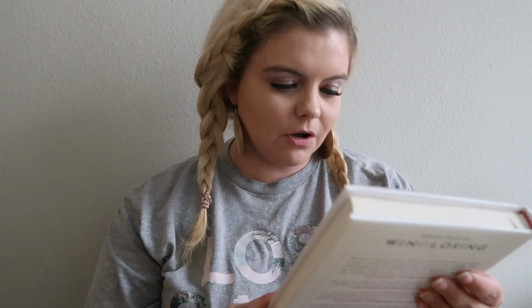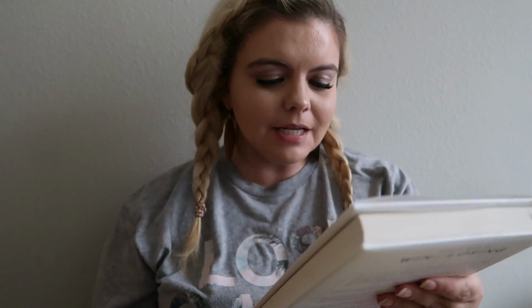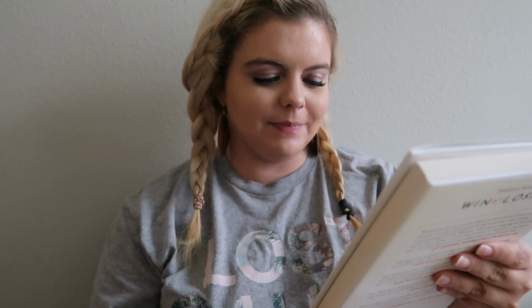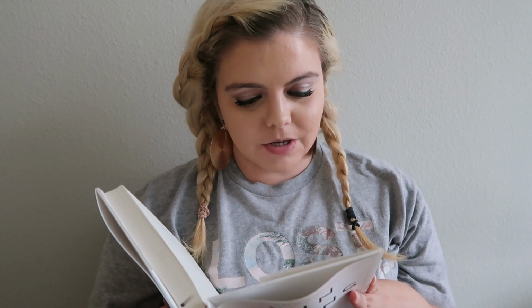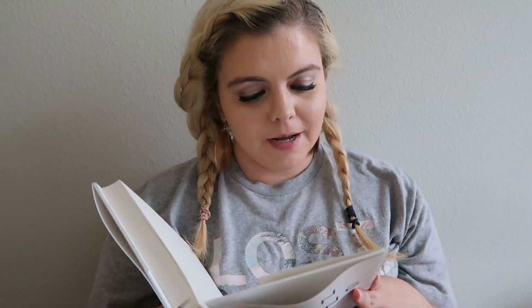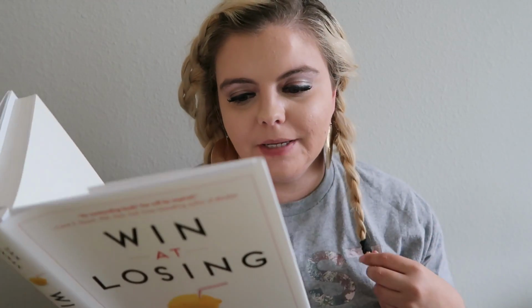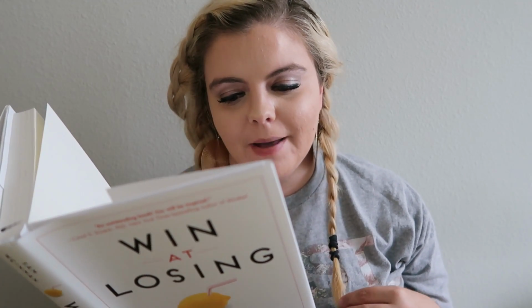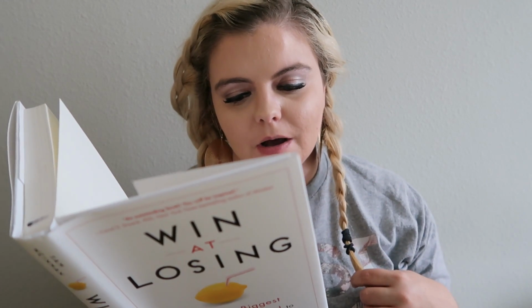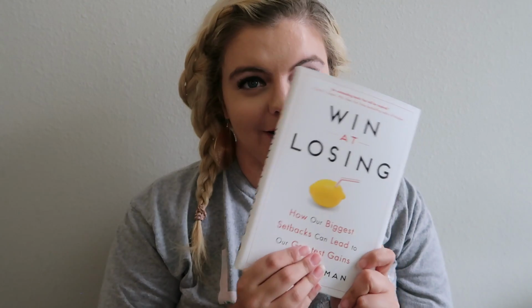I really love self-help books, and I found 2 today that I'm really anxious to read. The first one is called Win at Losing. It says how our biggest setbacks can lead to our greatest gains by Sam Weinman. I'll just read a little bit of the description. It says, as an award-winning sports journalist, Sam Weinman has long studied the ripple effects of losing, but as a father of 2 competitive boys, he struggled to convince them that failing can actually be a critical part of success. So he sought out perspectives of men and women who have turned significant setbacks into meaningful comebacks and even new careers, to illustrate how we can not only overcome defeat, but grow stronger from the experience. So I'm really excited to read this. It sounded really good, and I love, love, love books like this.